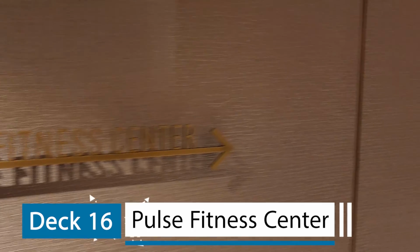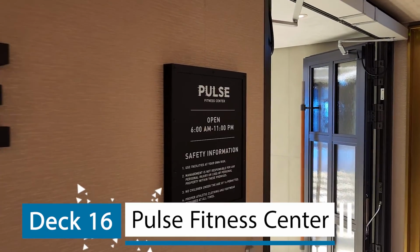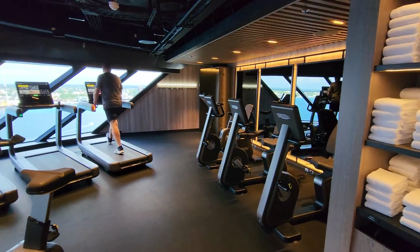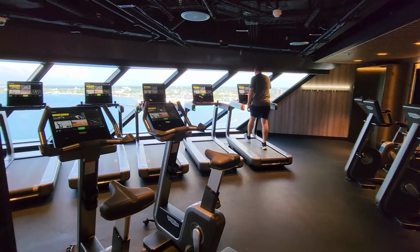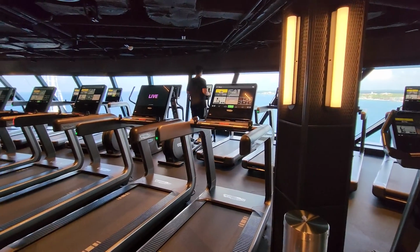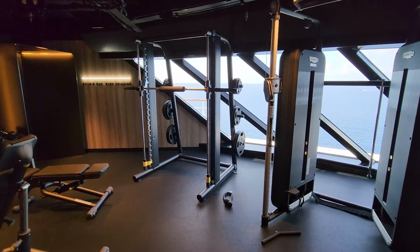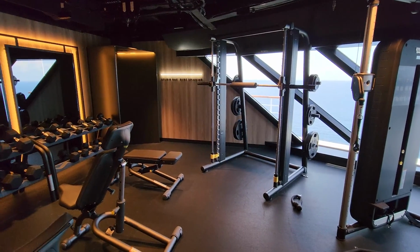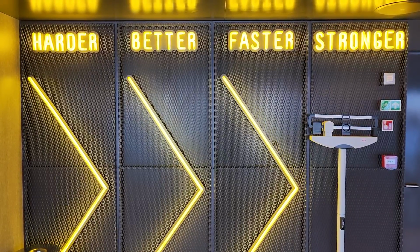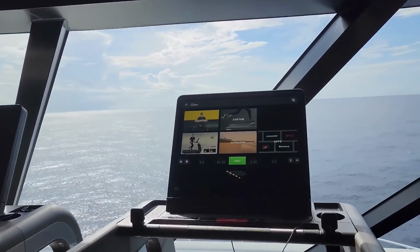This area then feeds into the Pulse Fitness Center, that's the gym. And this is all the way forward, so you can work out with some fantastic views or run on a treadmill when you're out at sea and pretend like you're running at an incredible pace. Lots of cardio equipment. There are also some multi-gyms. There's a Smith machine, a couple Smith machines maybe, and a selection of free weights, though like most ships you won't find any large barbells or benches. I don't know that I left there feeling any stronger, but I did try and walk off some food.